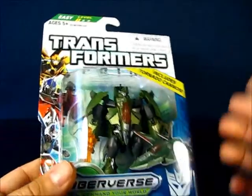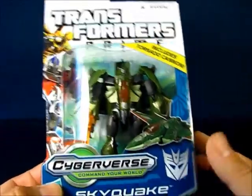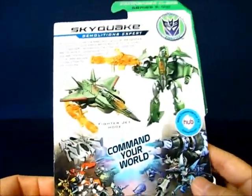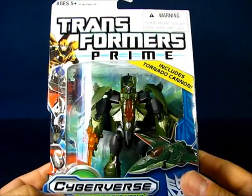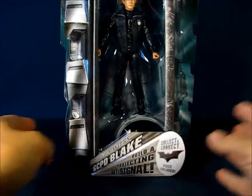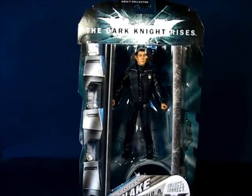I think they had a redecoed Bulkhead. I'm not sure who else is on there, but nice to see a new figure from the Commander class. And I got this one at Target as well for $8.99. Pretty nice. And also at Target, I was able to find this, a Dark Knight Rises Blake figure.